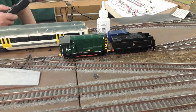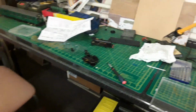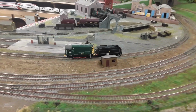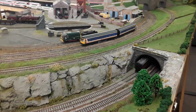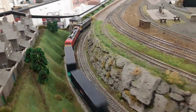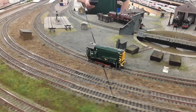Well, the Noco's undergoing an overhaul at the moment, so the tender's being shunted out of the way. There we go. And if you don't believe the Noco's undergoing an overhaul, take a look over there. I shall divert your attention. Et voila. There you go, behind the scenes, as it were. Now its duty's done, it returns.